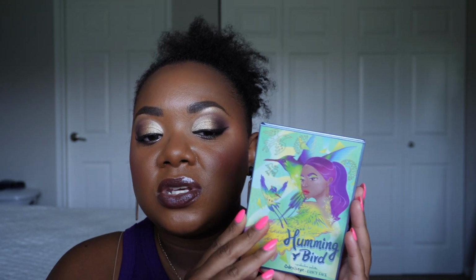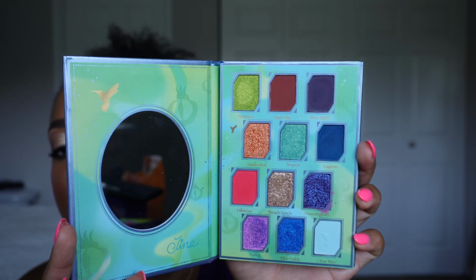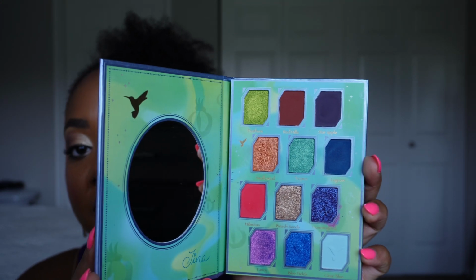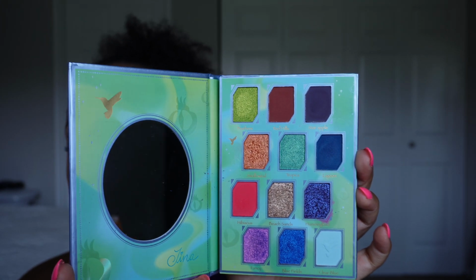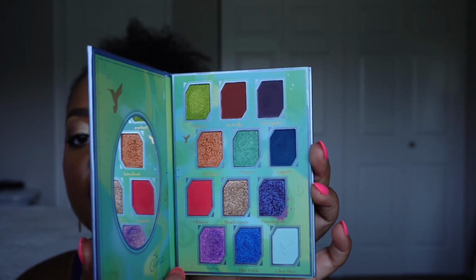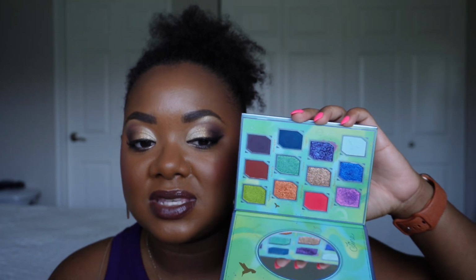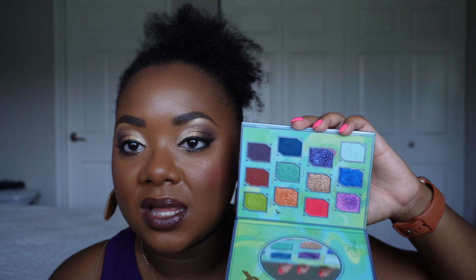I'm Trinidadian, so it felt like it was a little bit of kinship there. But then also, looking at the colors that Tina chose, which is not surprising by any means. One, she's someone who loves colorful eyeshadows, so it's not surprising that she chose a super colorful palette. And two, she's Caribbean, and I think we like to live our life as colorful as possible. I think that this represents what it is to be an island girl.